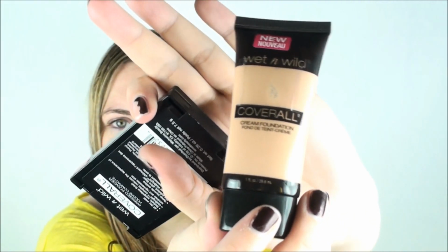But then I had coupons, so it turned out to be like $3 for the foundation and $2 for the pressed powder, which is fantastic. So I posted this on my Instagram, and a lot of you were really excited to see this product, and I'm so excited to test it out. It had a really limited shade selection, so I chose Light number 817 Coverall Foundation.